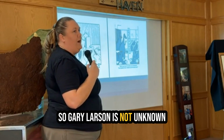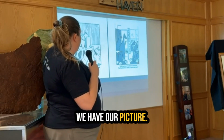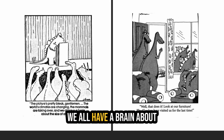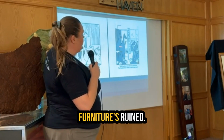So Gary Larson is not unknown for throwing Stegosaurus, the weirdest dinosaur, into comics. We have our picture. The picture's pretty bleak, gentlemen. World's climate's changing. Mammals are taking over. We all have a brain about the size of a walnut. And that is the summit, right? Stegosaurus comes over to your house. Furniture's ruined.